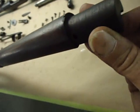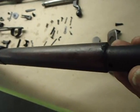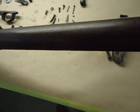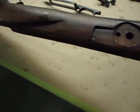It's nice up at the end. It's not all chipped or broken away. A little tiny bit up the very front there from the band, and no other markings. I can't see any other markings whatsoever.